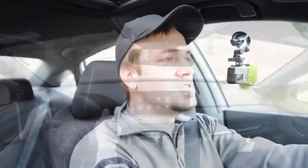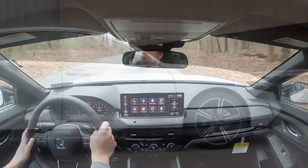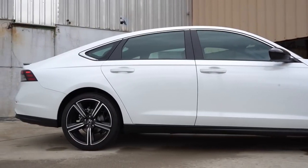It's definitely not a firm braking feel, but I like it. It brings you to a nice stop in this thing, so I personally haven't had any issues in the Accord Hybrid here. Then touching on suspension and handling, up front you're going to get a McPherson strut front suspension. In the back, independent multi-link rear suspension, front and rear stabilizer bars.